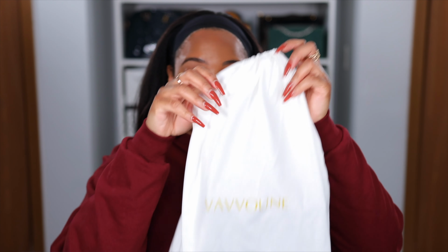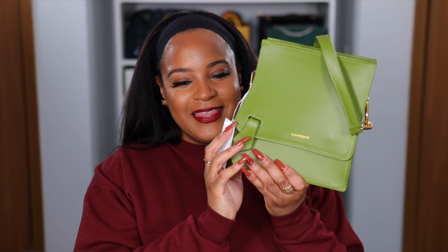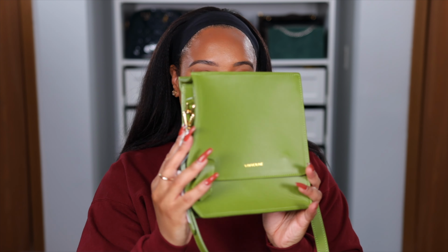But I did order this from Nordstrom, and I ended up with this gorgeous, gorgeous bag. This is the Riya Bag in the color pear, and it's this glorious green color. Y'all know I've been loving green for the longest. It's creeping up and almost pushing blue out of the top spot.